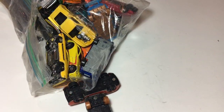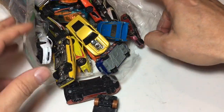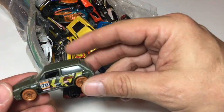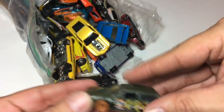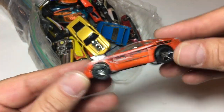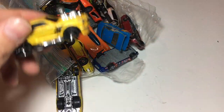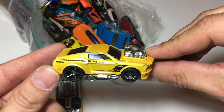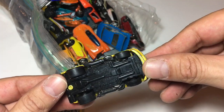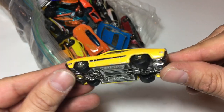Oh my gosh. I had to get the jaws of life to open this bag. I'm exhausted. All right, we're just gonna go through these really quick. They're all in pretty rough shape. Really rough shape. Just gonna look for anything that stands out. And if anything stands out to you, put it in the comments section. So far, these are all in pretty rough shape.